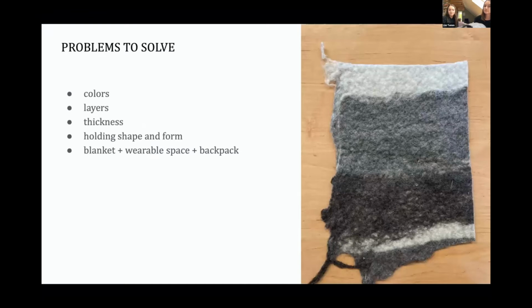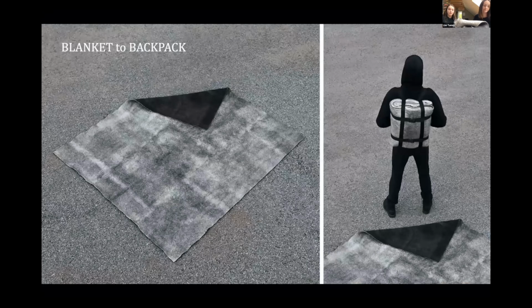So after we decided on the form that we were going to do, we had a few problems we had to tackle. We felt that the textile needed to be different on the inside and outside to separate private and public space. Also, the felt had to hold its architectural shape, so we had to make lots of adjustments and experiment with the thickness to achieve it. And the idea was that the future home should be mobile and compact. So we started to figure out how the product can act as a blanket at one time, be shaped into a wearable home at another, and then have a possibility to be packed into a backpack.